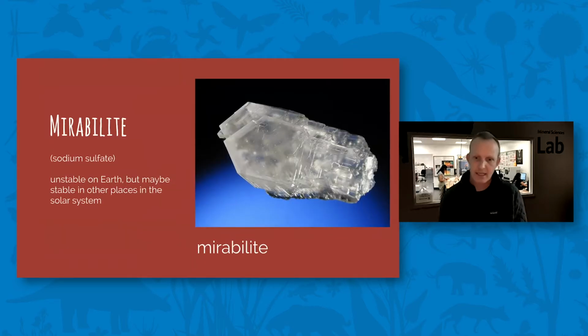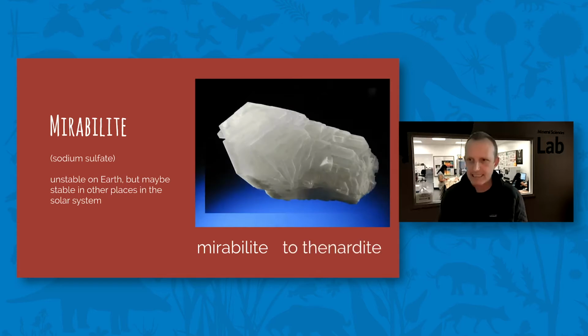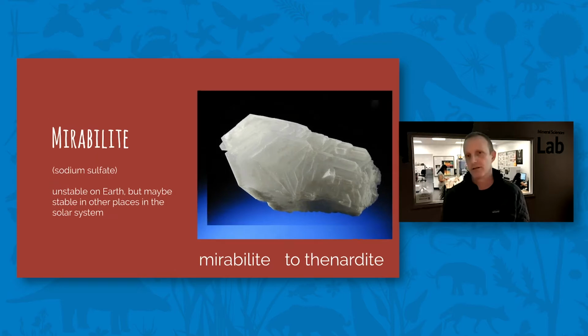Mirabilite is not stable on the surface of the Earth. This is a crystal I grew from an aquarium. It was about 4 or 5 inches long. As soon as you take it out of the aquarium, it converts to thenardite instantaneously. So it is not stable for long periods of time on the surface of the Earth, but it might be stable on Mars and most definitely stable on the icy moons of the Jovian planets. So this is something that we can't really study too well on Earth in its natural habitat, and that's why we have to do it in the laboratory.